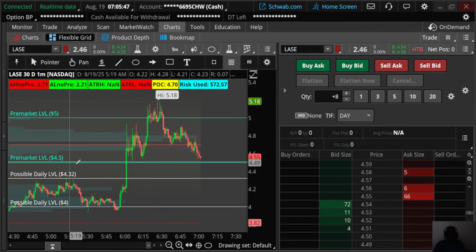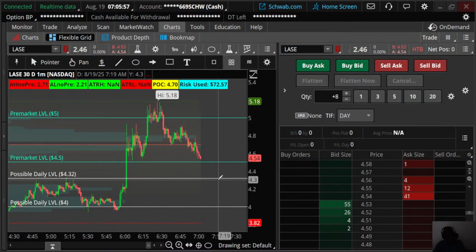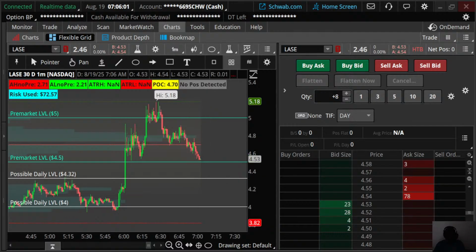LAES is almost to this pre-market level 450 that we saw earlier, but I'm just not trusting this pre-market level for a bounce. I mean, it could bounce. We'll see. It's a $0.5 level, but definitely has room to that 432 daily level. It's up 84% now. Has given back almost $1. No, not $1. Almost 60 cents.